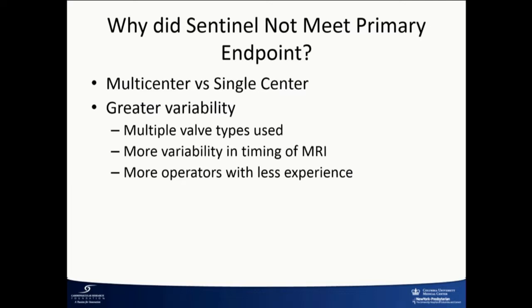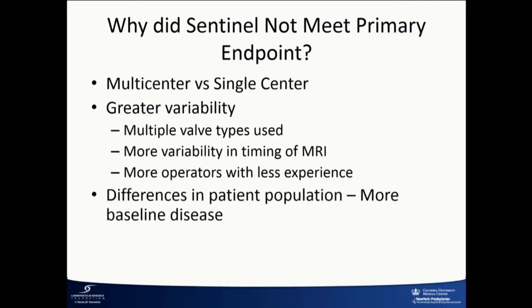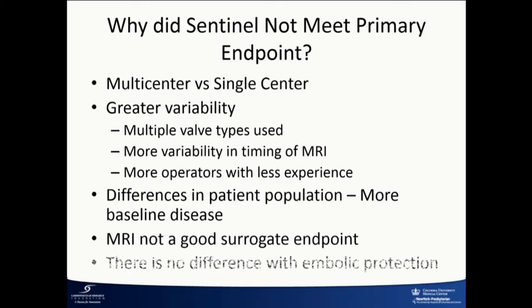More variability in the timing of the MRI, and that leads to a difference, because DWI lesions go away over time. So depending on variability, you may have more lesions or not, more operators with less experience. And patient populations were different. There's more baseline disease, and we saw the burden of baseline disease led to higher event rates. And MRI may not be a good surrogate endpoint.